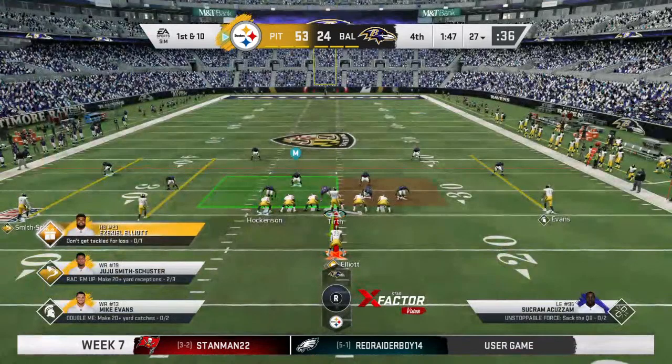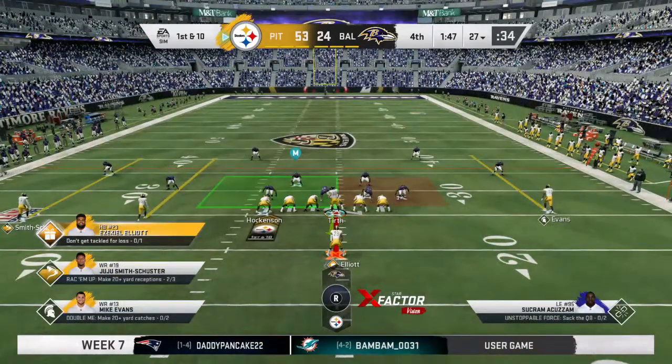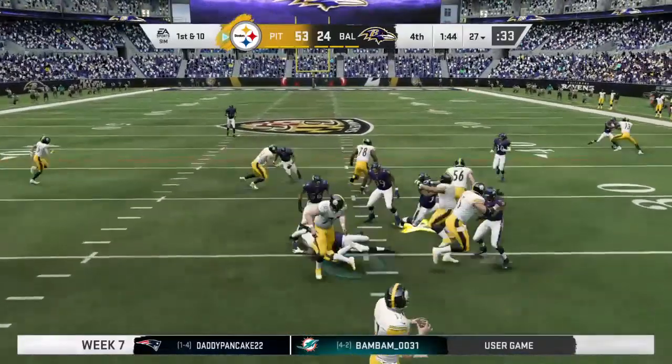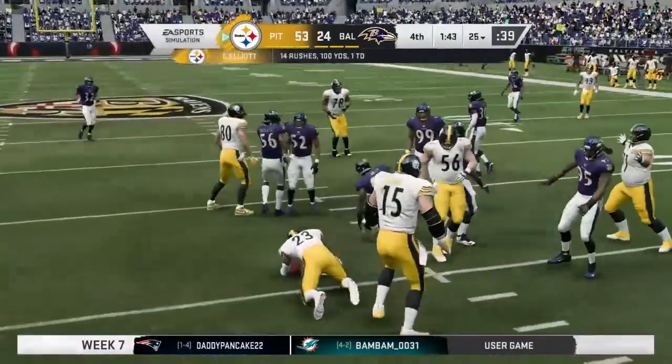Pittsburgh's offense now heading back out onto the field. And this game comfortably in hand. The scoreboard speaks for itself, but you still got your starting quarterback out there. When do you go to the backup? Let him get some time.